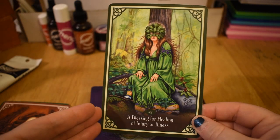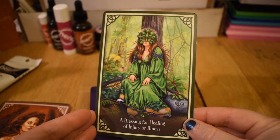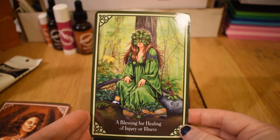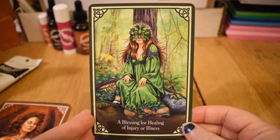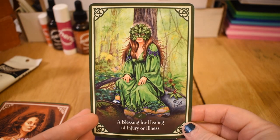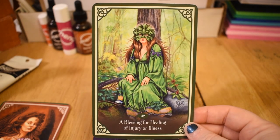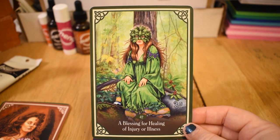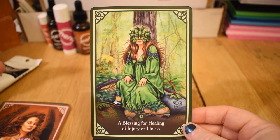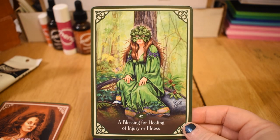Blessing for healing of injury or illness. 42. 42 breaks down to 6, which is the Lovers, which can be healing. But it also comes in very much with Pentacles energy. Right? Because Pentacles can be the physical body. It's healing. 6 of Pentacles. Balanced generosity, maybe.